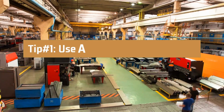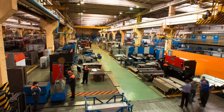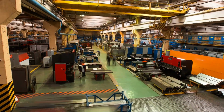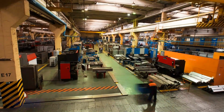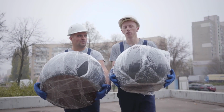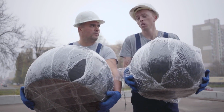Tip number 1. Use a local moving company. Utilizing local moving companies and groups is advantageous when moving to new areas because they are typically affordable. In comparison to far-off moving businesses, they can offer better and more seamless services.